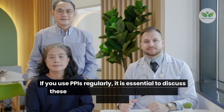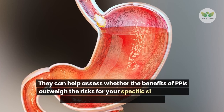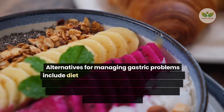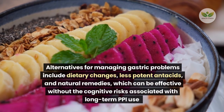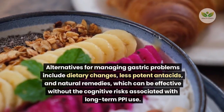If you use PPIs regularly, it is essential to discuss these potential risks with your healthcare provider. They can help assess whether the benefits of PPIs outweigh the risks for your specific situation and explore other treatment options. Alternatives for managing gastric problems include dietary changes, less potent antacids, and natural remedies, which can be effective without the cognitive risks associated with long-term PPI use.